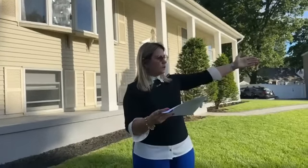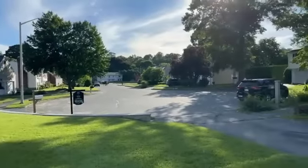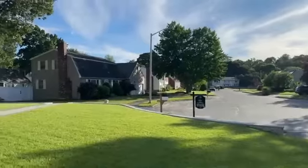Mini split downstairs. We have 4 mini split downstairs and 1 upstairs, and central air and central heat upstairs. Huge driveway for 6-7 cars, and plus, this nice street that you could park if you have guests, if you have a party going on, you have lots of space here.